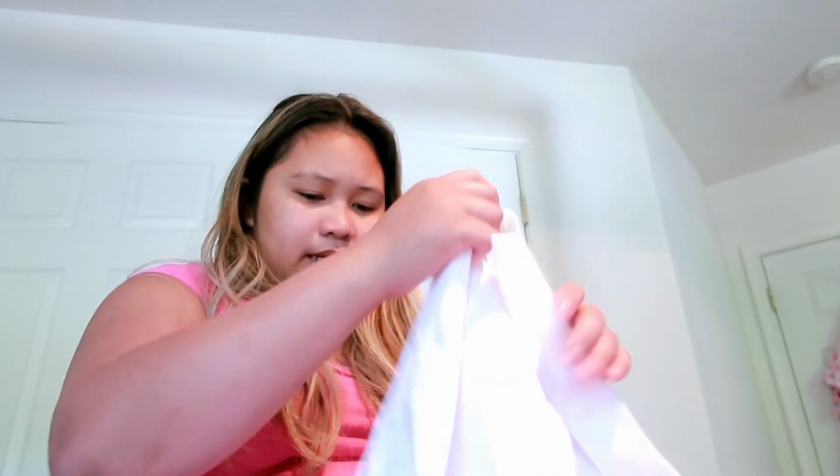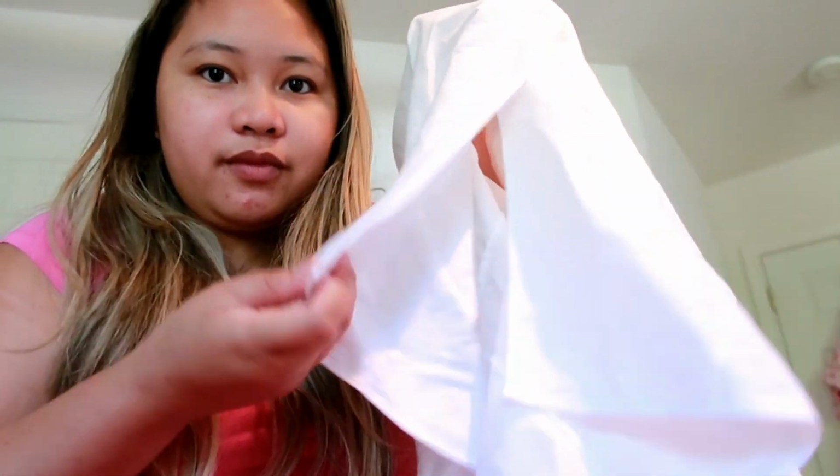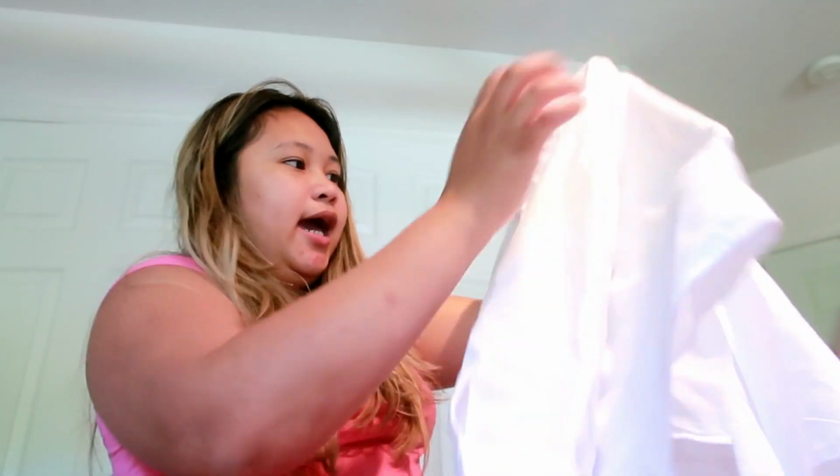Very cute. But anyways, I finally came to this. I got the size medium, and it's still very oversized, which I also love. We love a good oversized button up. It says right there Djerf Avenue, which is really nice. The unique part of this button up is in the back, there's a little slit, which is kind of cool. Right there, it's a little slit.